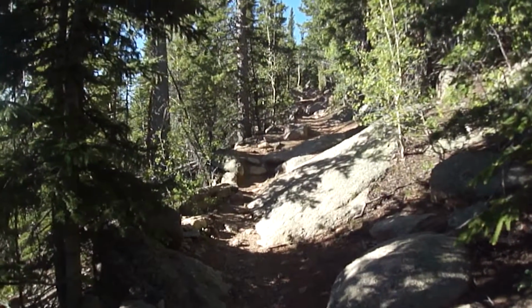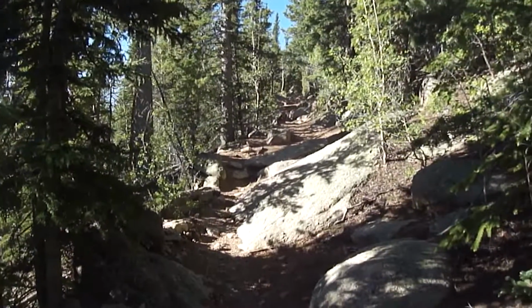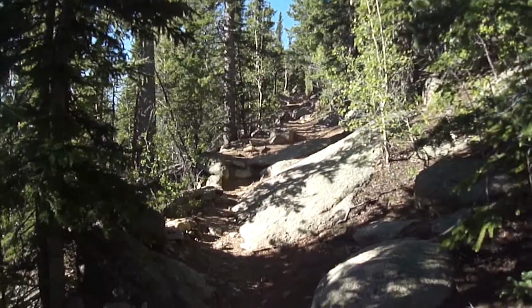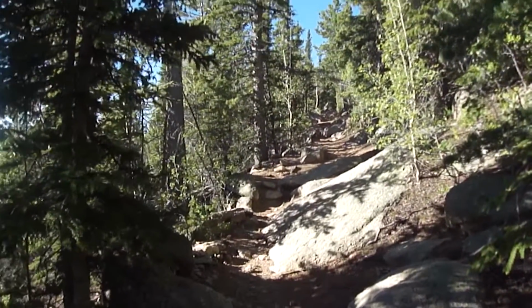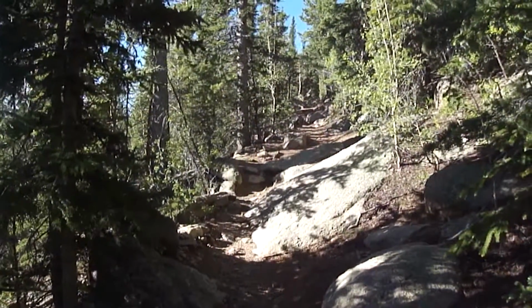Okay, it's 8:05. I'm 4 miles from the summit house. And the air is super thin, probably about 12.5 right now. 4 more miles to go.